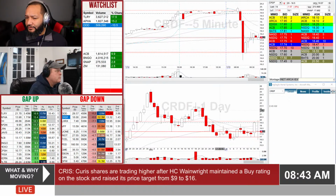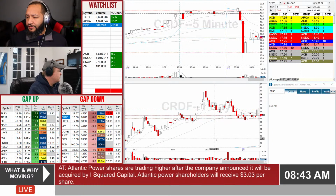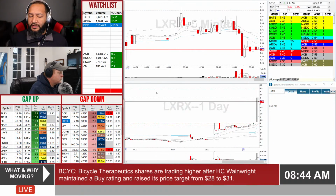CRDF, this one doesn't look too good unless there's any news. Yeah, the daily is also very choppy. You don't get a whole lot of volume neither. 2.5, maybe, no, way less. 1.3 looks like for the most part, and even then on the big days 5.1. So not looking good. Pre-market looks horrible. Move on to the next one.